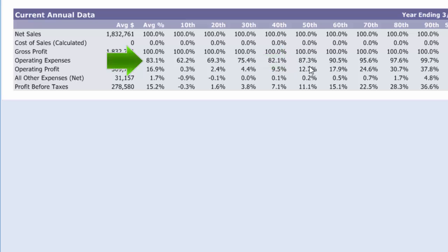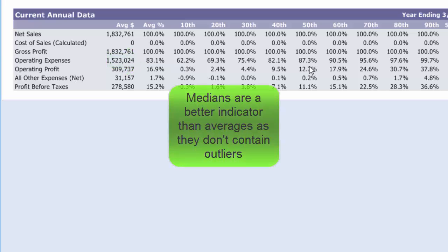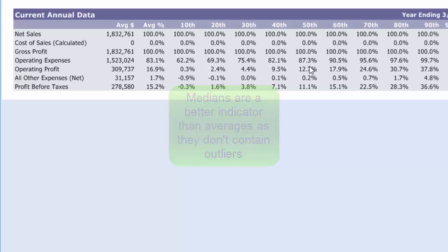The average is different than the median because some of the numbers are skewed. In other words, there's some much higher or much lower. Using the median is a much better number to indicate the central tendency of a specific number or a specific industry. Since the averages have the outliers, they're skewed. Some of these numbers are significantly different.